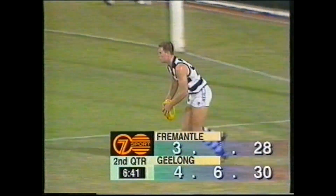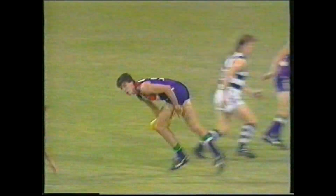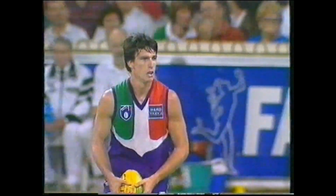So that they can actually run the ball out of the centre, and Delaney that time was able to run right up to 50 to have a shot because there's no players there. Look at that! Well, KB, that is one of the marks of the year. What a terrific lead.